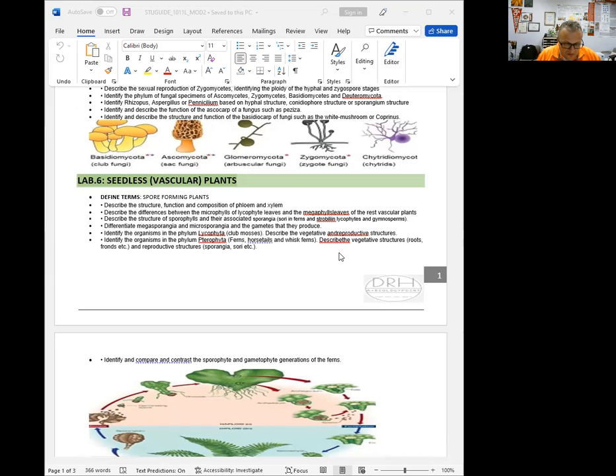So there are well-known phyla under these seedless vascular plants, and we are going to see some examples. Ferns are one really well-known one. But there are other ones like Lycophyta, which is club mosses, horsetails like Sphenophyta, whisk ferns like Psilophyta, and ferns, Pterophyta. So four major phyla under this group. They are called seedless vascular plants.